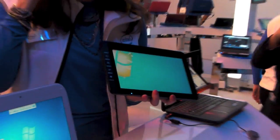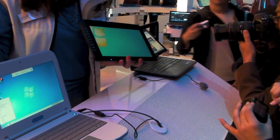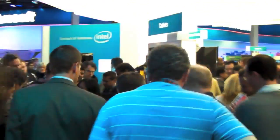These are just some of the devices that have the Atom chip inside, which is what this Atom Zone here is discussing. So we have all different manufacturers' tablets right over here on the right. Over here we have all different brands of netbooks. And then around the booth here, there are all different uses for the Atom processor.